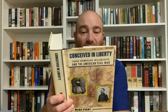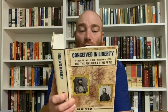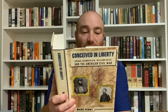Let's see, let's read the back. Well, that's a take from the book. Let's go ahead and read the front cover instead. So, in narrating the lives of Joshua Chamberlain and William Oates, Mark Perry's Conceived in Liberty opens a fascinating window on 70 years of American history, at the center of which is the July 1863 Battle of Little Round Top. This legendary contest decided the Battle of Gettysburg and opened a door to the Northern victory in the Civil War, and sent Chamberlain and Oates on paths to national prominence.